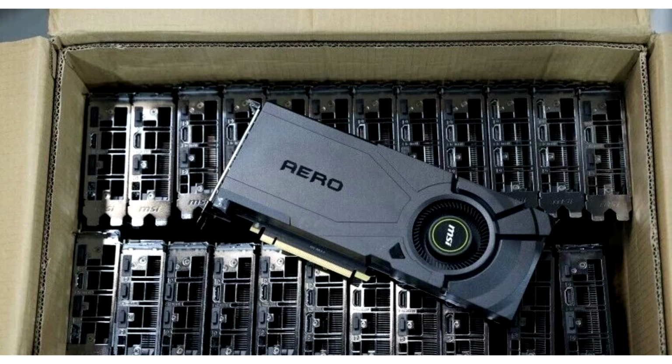22GB modded GeForce RTX 2080 Ti cards listed on eBay, $499 per unit. An eBay store, custom_official, is selling memory-modified GeForce RTX 2080 Ti graphics cards. The outfit, located in Palo Alto, California, has a large inventory of MSI GeForce RTX 2080 Ti Aero cards, judging from their listing's photo gallery.